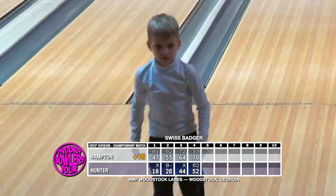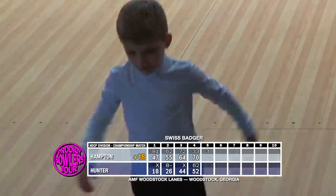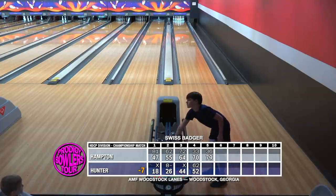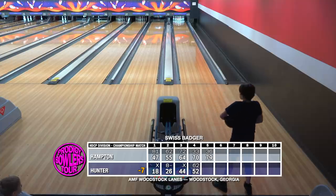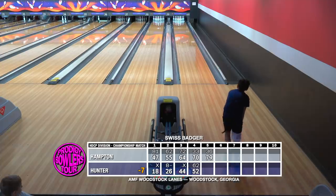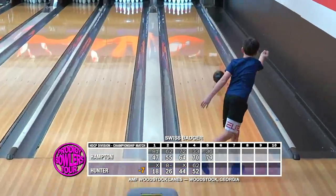These two guys are about as delightful a pair of kids as you would ever want to meet. But Hampton's still looking for his first mark of the match. And now Hunter has pulled it within 7.